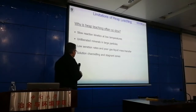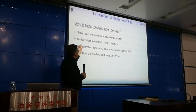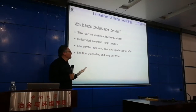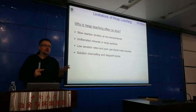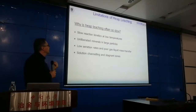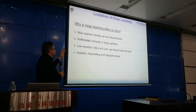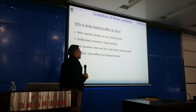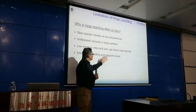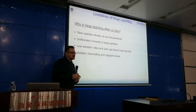As I already said, there are a number of aspects that play a role. You have slow reaction kinetics at the low temperatures of the heap. You have unliberated minerals in large rocks. As I showed you earlier in the picture of the particle, because you don't crush or mill to a fine powder, you will not be able to access some of those mineral grains in the rock matrix. In an oxidative process, you have low aeration rates, so you have to blow air into the heap. And you have a big problem with solution channeling and stagnant zones.